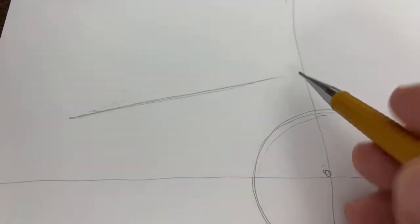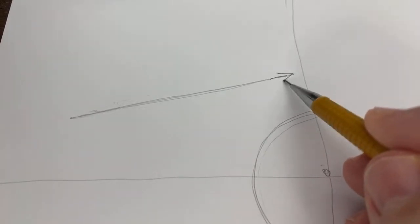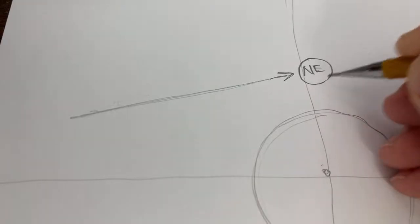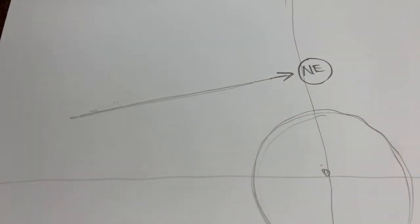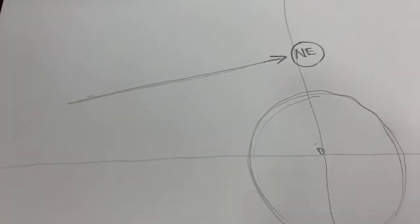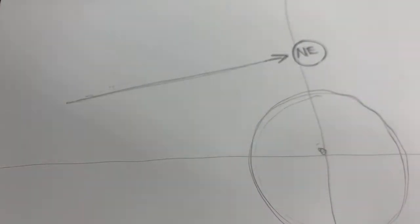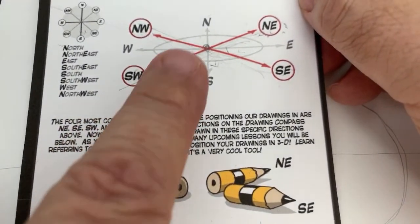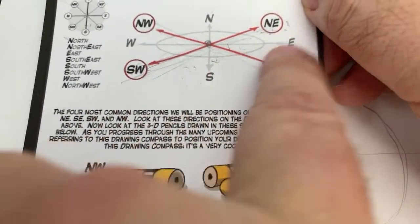We're going to draw some spilled milk. So I'm going to draw this guideline. Now watch this. A guideline going up here in direction. Right away, we know this is going to be in direction northeast. Remember, there's four directions that artists use most of the time. Not all the time, but most of the time. And Pam's going to put a link to the drawing compass. This is a free printable from draw3d.com, and we're going to use these guidelines to help us draw.